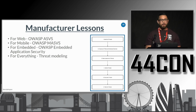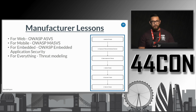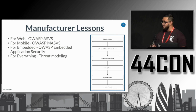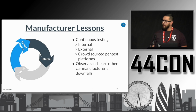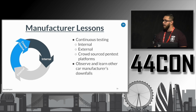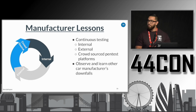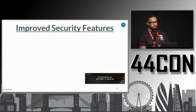But definitely threat modeling is something that should happen. Please, threat model. Here's a basic threat model methodology, and it's how you would do it as an attacker or internal enterprise: identify all the assets, create an architecture diagram, decompose it, identify the threats, document the threats, and rate the threats. This goes for every piece of software. And continuous testing, internal, external, even using third-party platforms to get more eyes on the code bases. And definitely observe and learn from other manufacturers' downfalls.